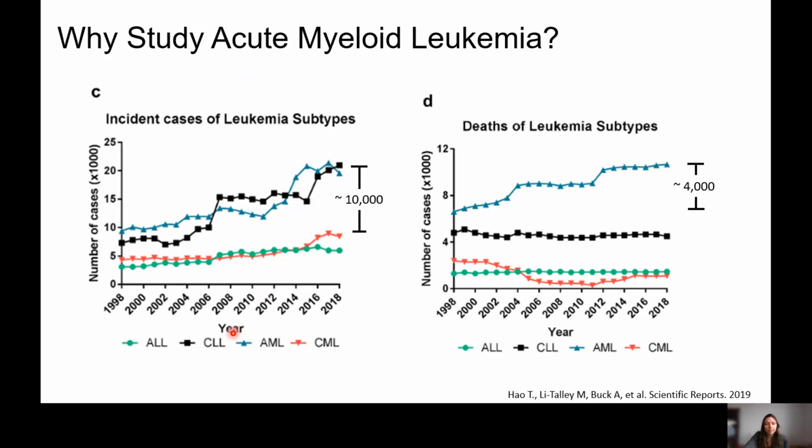CLL, or chronic lymphocytic leukemia, has also increased around the same amount, but the difference can be seen in the number of deaths during the same time period. Acute myeloid leukemia has increased by around 4,000 deaths, while all the other subtypes seem to be either leveling off or decreasing in the number of deaths. The likely reason is that there are a lot of mutations that can lead to acute myeloid leukemia, and these mutations can often lead to relapse in patients or resistance to the current treatments that we have.